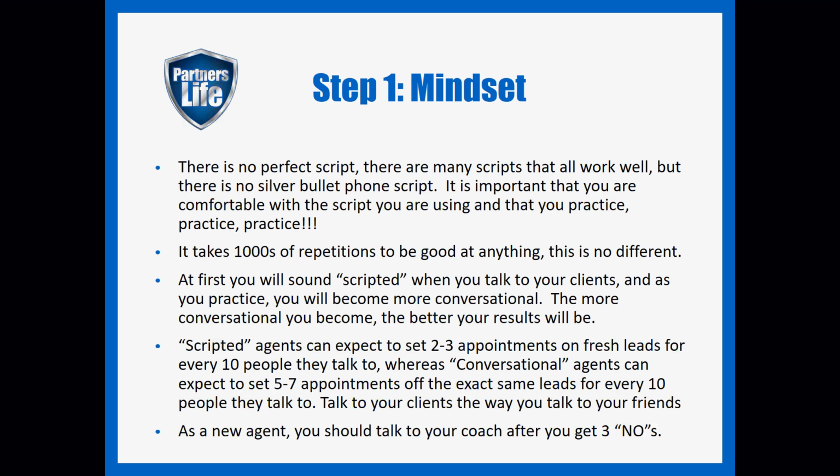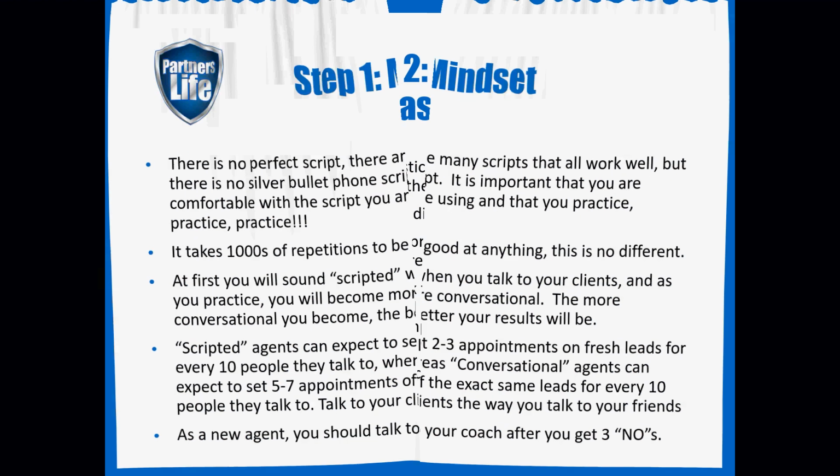Now, scripted agents can expect to set 2 to 3 appointments on a fresh batch of leads for every 10 people they talk to, whereas conversational agents can expect to set 5 to 7 appointments off the exact same leads for every 10 people they talk to. So talk to your clients the way you would talk to your friends. And as a new agent, you should talk to your coach after you get 3 people to tell you no, or 3 no's. And that way you can get some coaching and get some course correction.